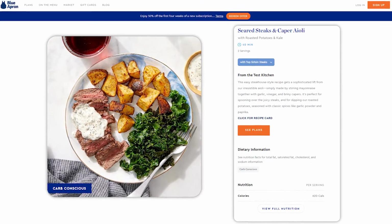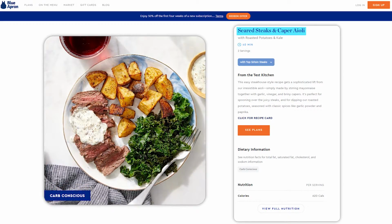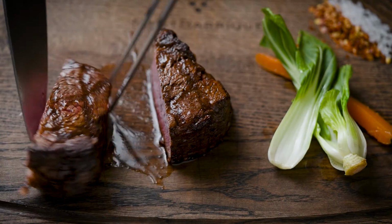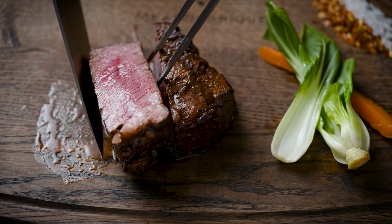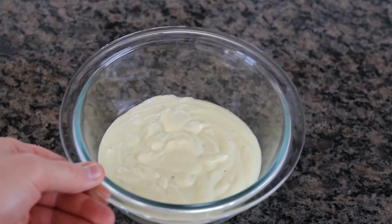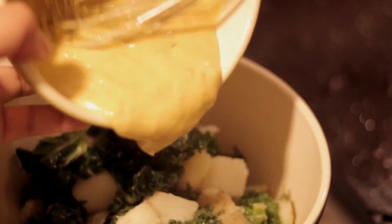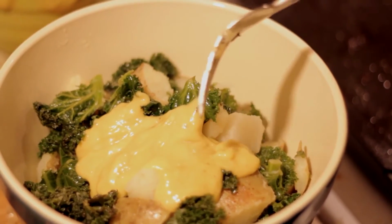Now, my favorite dish was definitely the seared steaks and caper aioli. It's actually one of their standout dishes if you ask me. The steak had a fantastic texture and flavor, and this is coming from somebody who calls himself a devout carnivore. It was cooked to just the right degree of medium rare, which is what we like. A big highlight for us also was the caper aioli, which added a great kind of twist to the dish. It complemented the roasted potatoes and kale really beautifully, making the whole meal really memorable.